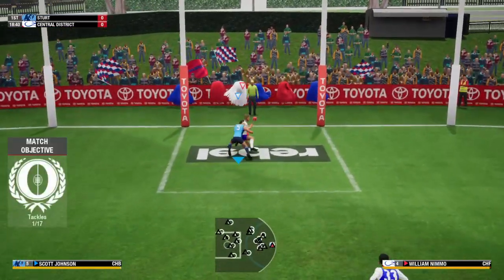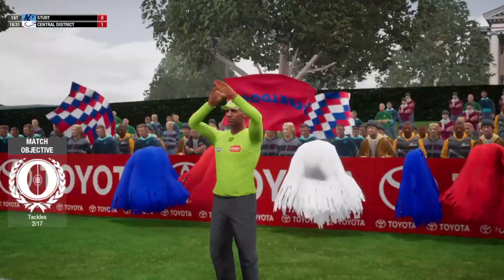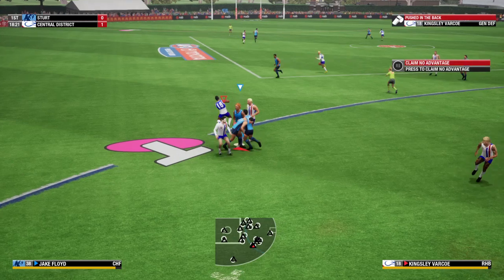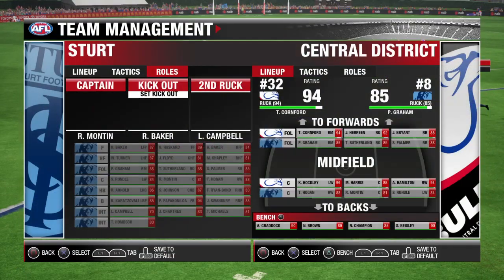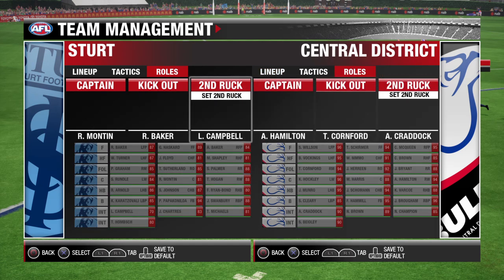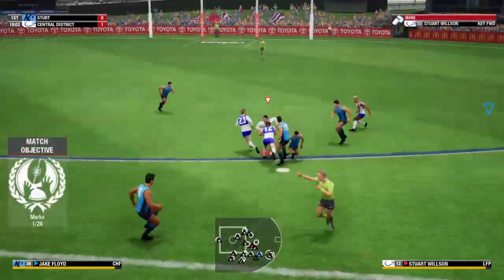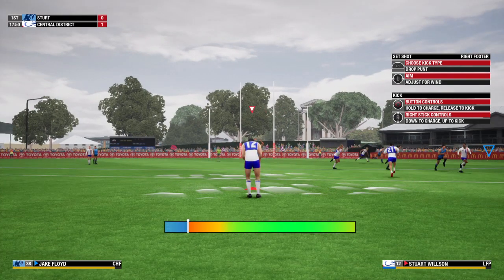Controlled well off the bounce. Touch through for a behind. Deciding where to go with the kick in. Nice mark under pressure. Looks to move it by foot. Takes that one strongly. A chance here to convert for the Bulldogs.